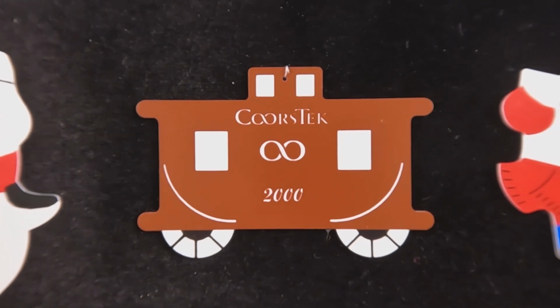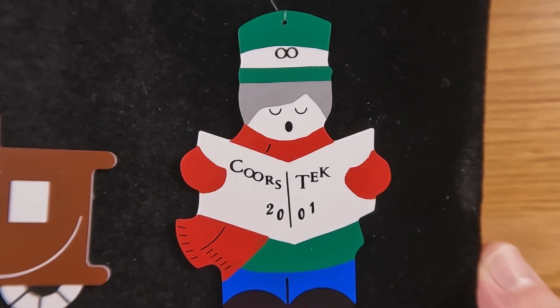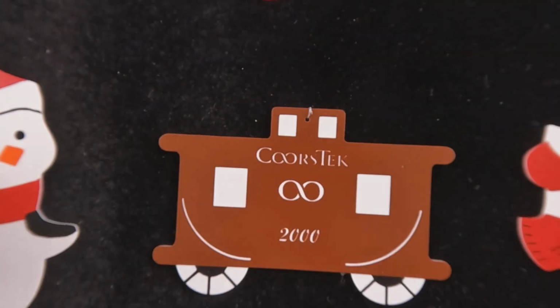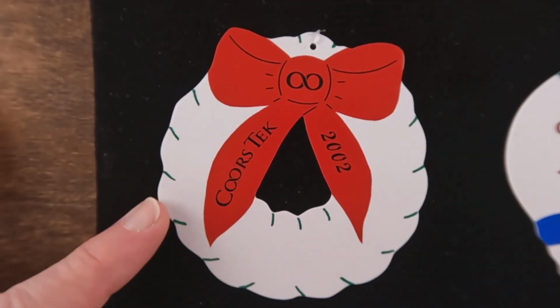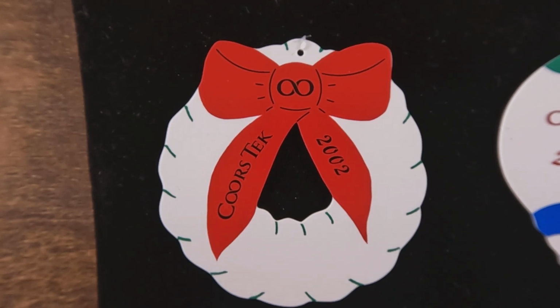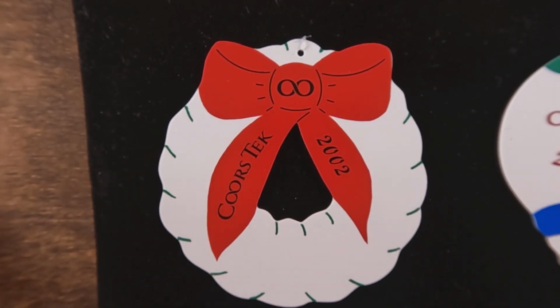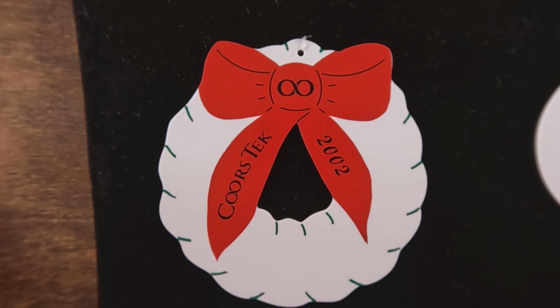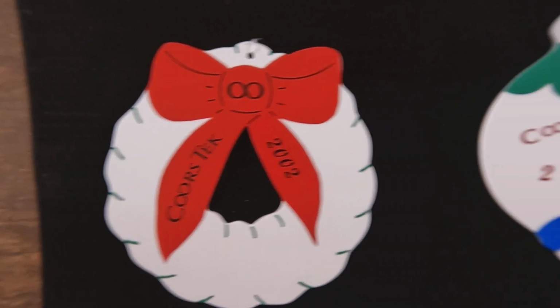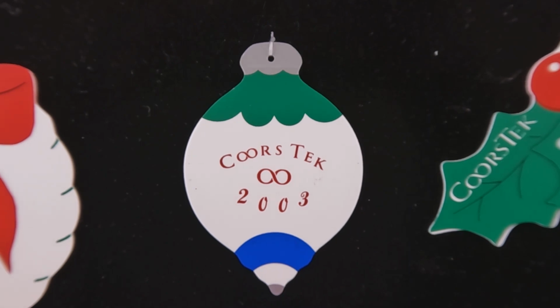And moving on to 2001, we've got the Caroler. And I think they need to make a caboose, because we've got an engine and a car, but no caboose. So, moving on to 2002, we had a wreath. And you'll see that that does have three colors, because there is green in the wreath, along with the black and the red on the white. The white's the color of the ceramic, so I don't know if you want to call that a color or not, but it is white.